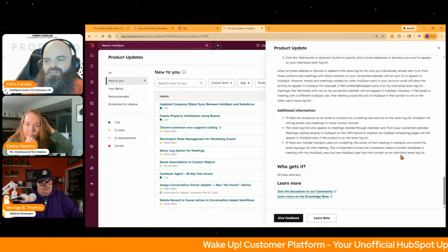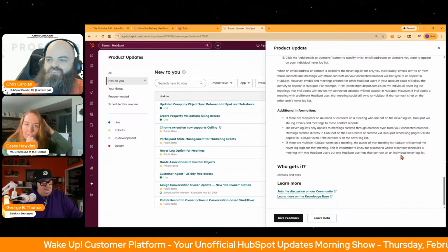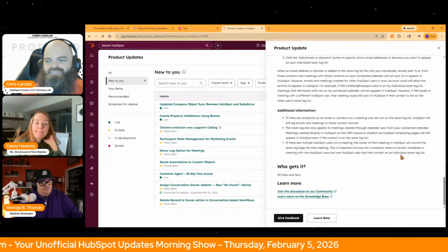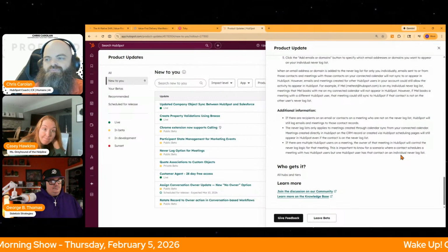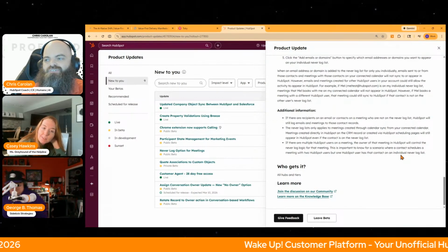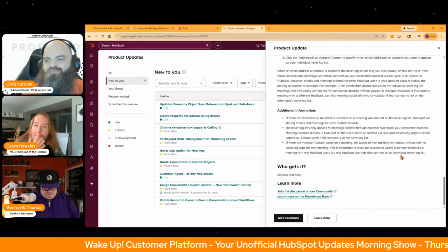If there are multiple HubSpot users on a meeting, the owner of that meeting in HubSpot will control the never log logic for that meeting. This is important to know for a scenario where a contact schedules a meeting with 2 HubSpot users, but one HubSpot user has that contact on an individual never log list. So a fair amount of complexity here.